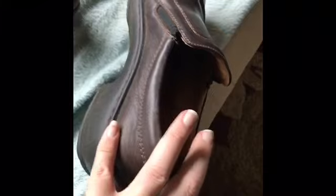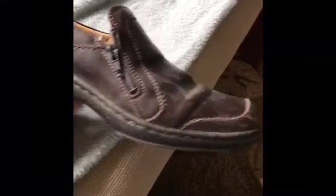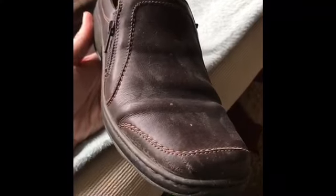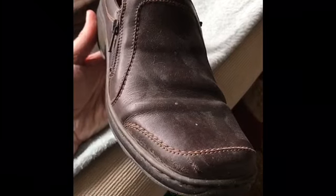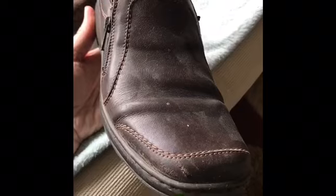I bought these in a 43, which is allegedly a size 12, which is what I wear. And 43, as it turns out, is not really a size 12. So remember when you get European sizing that it doesn't necessarily correspond to what you would have in the United States. So they're just a little on the tight side. They're fine without socks, but I don't really want to wear them without socks.